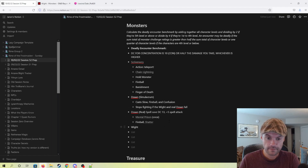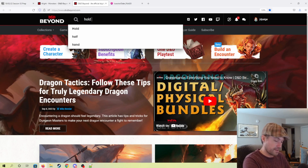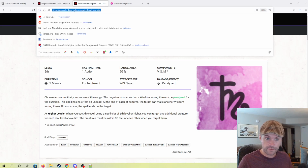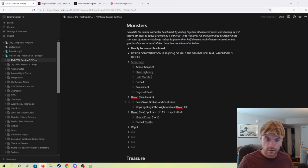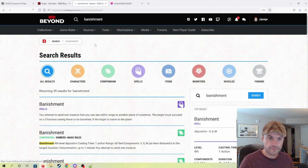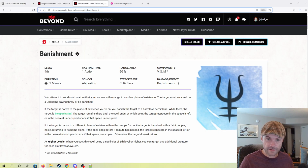Next. And I have that here linked as well. You know what? While I'm thinking about it, let me add links to these other spells too, just because I know there might be some specifics that come up. And I also want to get his spell save DC too. Hold Monster. Got Fireball. We know what Fireball does. Let's link Banishment. And I remember Finger of Death.